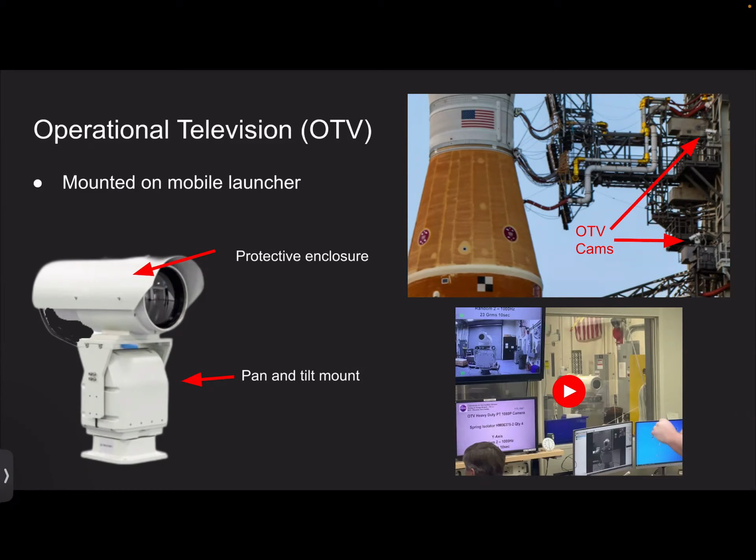This housing is also usually filled with a nitrogen purge during launch to create a higher pressure environment inside as opposed to the pressure outside from the rocket exhaust. You definitely don't want that stuff getting into the electronics, and you'll find that almost every system on the mobile launcher has a positive pressure nitrogen purge on it due to this.